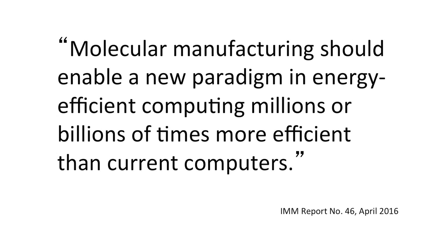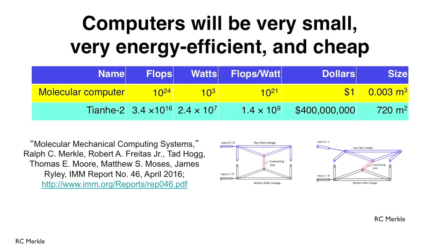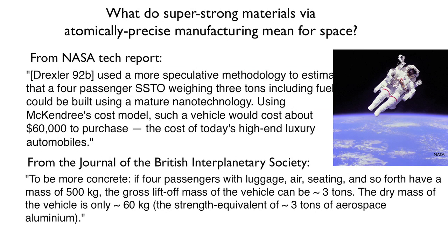Here's a quote: looking at computers, millions or billions of times more energy efficient computing from this. So if you look here, flops is speed. With molecular computing, the speed is much higher, the watts, the power, is much lower, and the dollars, look at those dollars, right? Huge difference on dollars.